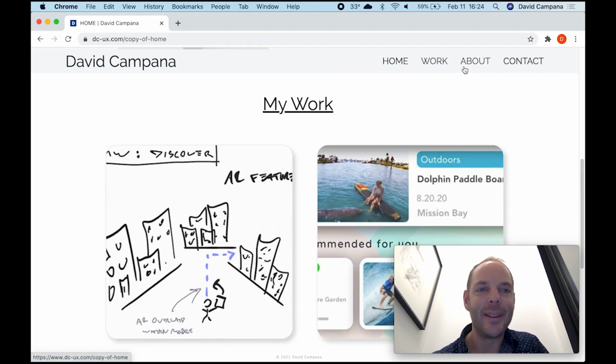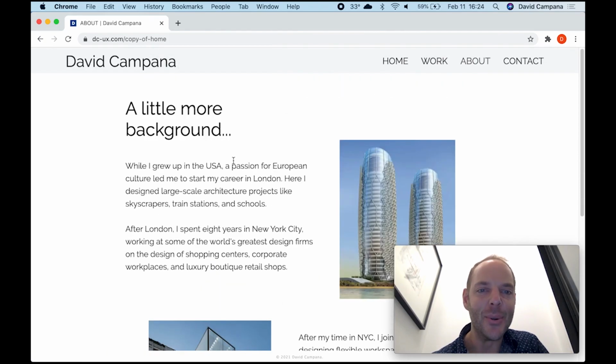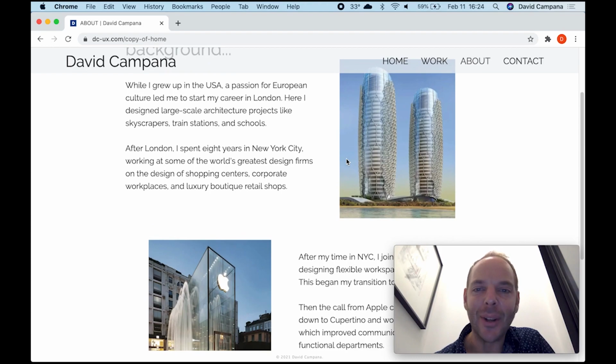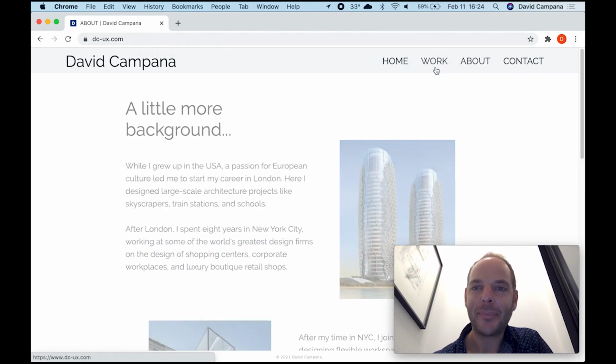So high level, before we dive into one of my projects, the About has a little more background. My background is really focused on architecture, and I'm going to update this soon. I think I need to focus more on what I'm doing in UX and not what I did in architecture.